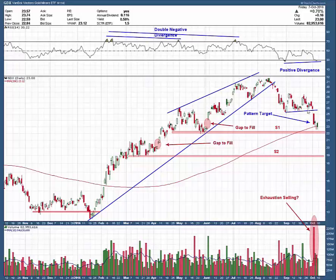Now, with positive divergence forming on multiple time frames, combined with the confluence of signals, odds are we see a bounce in the coming days or weeks, which should provide a better selling price than what last Tuesday provided. The odds are in our favor this will occur, but the market provides no guarantees. There is always the possibility of further weakness where price could eventually settle at major support 2 here, after closing this gap.